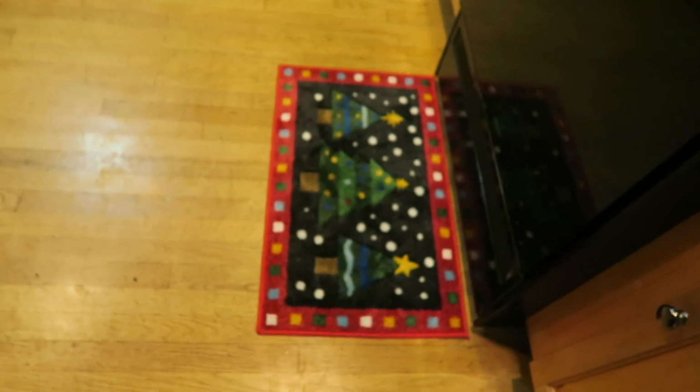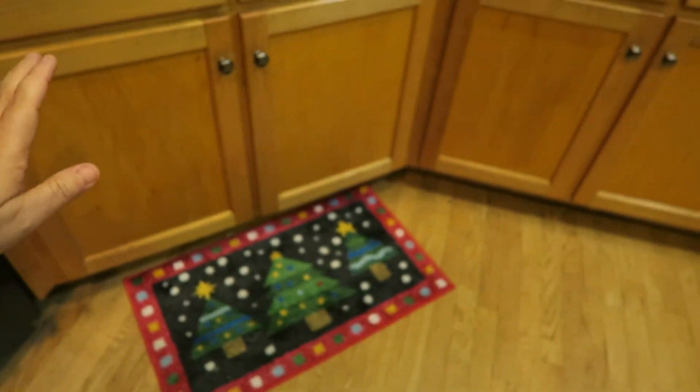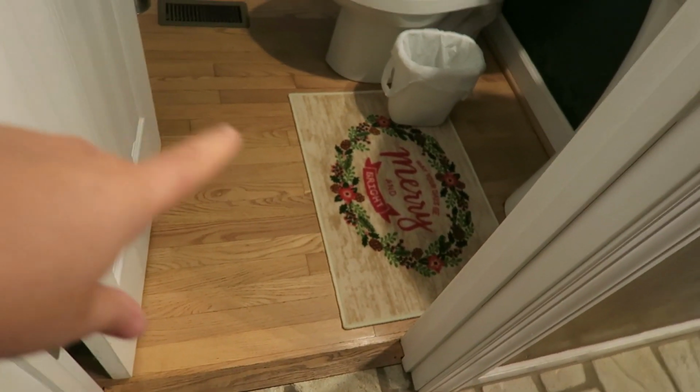And we took the old one and put it out in the garage because Trixie will sleep in the garage, and she has a bed, but we just made it more plush for her and put the carpet down and then put her bed on top. This is the mat that I had gotten, and remember I had gotten the other one last week, so now I have the two matching mats in the kitchen, which I love. And then in this bathroom, the hallway bathroom, I got a new little Christmas rug for in there.